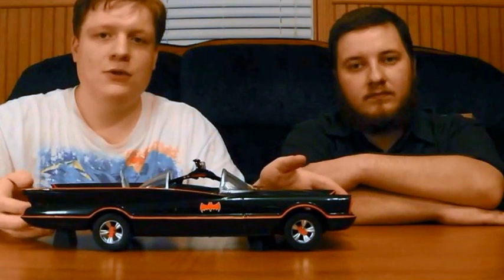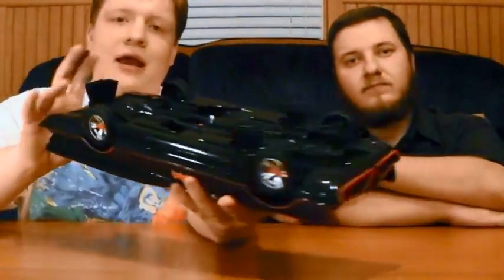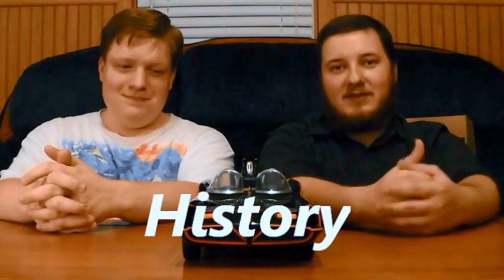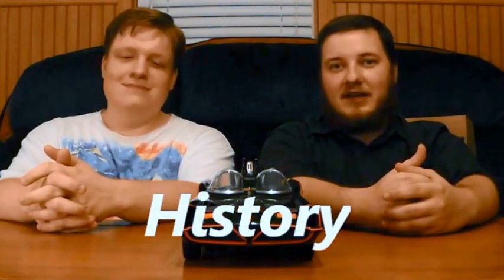So it kind of gives a little more stability to the car if you want to make sure it's not rolling off the shelf. And I actually appreciate it. It's a pretty cool little pack-in item that they didn't have to do, but it works really well. Gives a very good illusion. It's the 1966 Batmobile, piloted by Adam West himself, a classic television series.